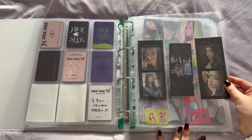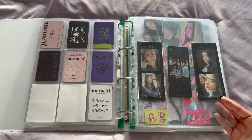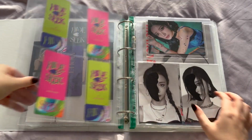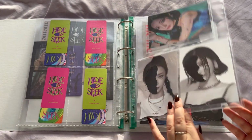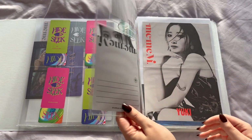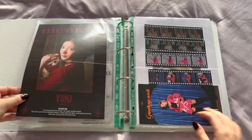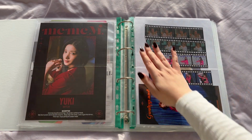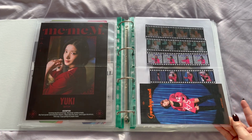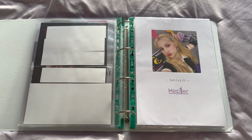And then for Purple Kiss, I put their bigger inclusions in the binder. So these are the Interviolet sticker things, and I have the other ones I pulled on the back, and then the tickets from Hide and Seek and the postcards from Hide and Seek. I only really care to collect Yuki's bigger inclusions, so because this page was full, I haven't bothered to get Jian's other postcard. And then Yuki's posters from MEMEM, and then this page is kind of messy but here's all the film sticker things from Geeky Land, and then Yuki's poster from Geeky Land. So yeah, that's it for Purple Kiss.